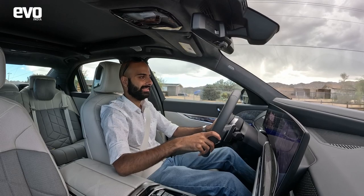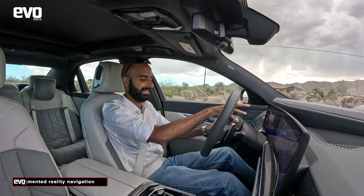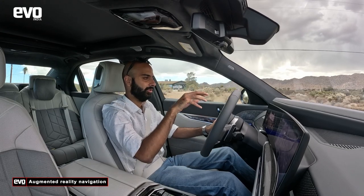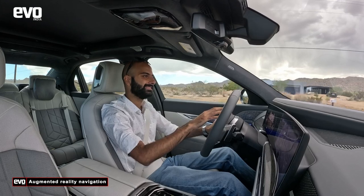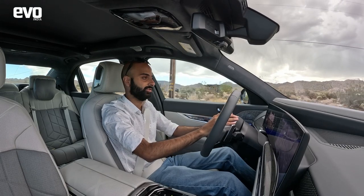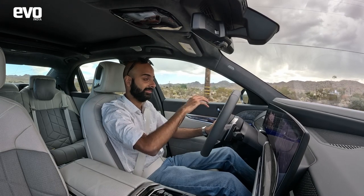That aside, cool tech in the cabin. You've got a lot of cool stuff going on here. You've got this augmented reality navigation in here. So basically, what it does is it projects the image of the road in front of you and it overlays navigation instructions on it. It tells you where to turn right, it tells you what lane to slide into. It's really, really helpful.